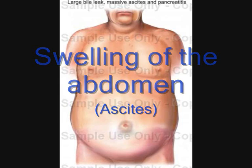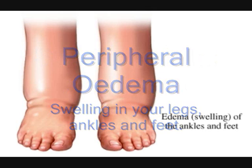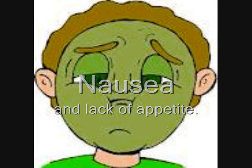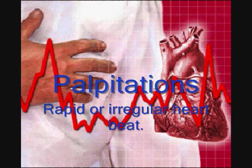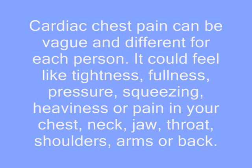Swelling of the abdomen or legs, which is known as peripheral edema. Sudden weight gain from fluid retention, nausea, fatigue, difficulty concentrating, heart palpitations, and chest pain or discomfort. Cardiac chest pain can be vague and different for each person.